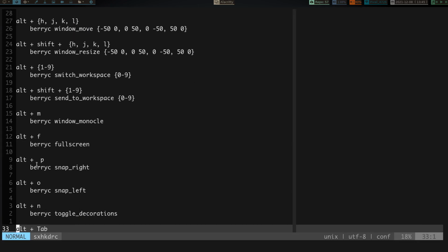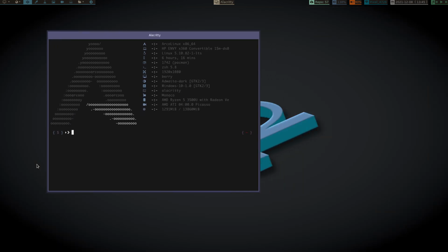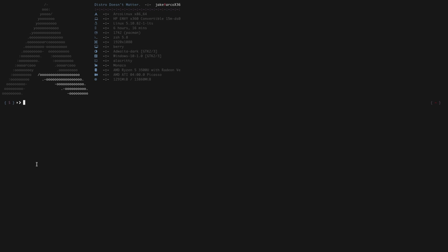If I do Alt F, it's going to go full screen, which is going to get rid of the border and everything around it and cover up my bar. So if we do Alt F, it gives you a true full screen.